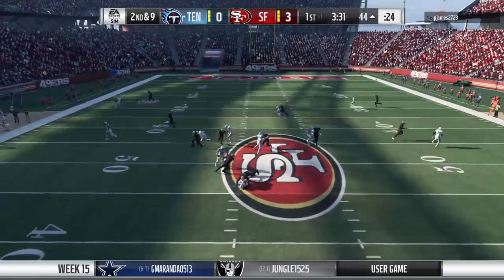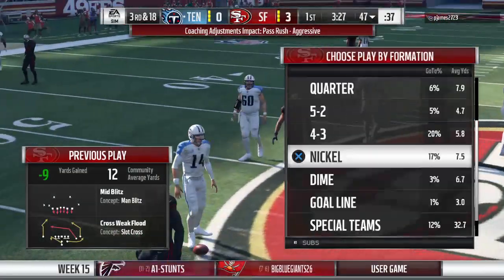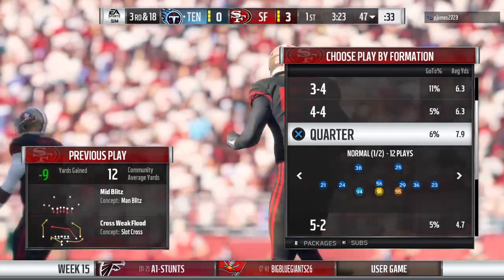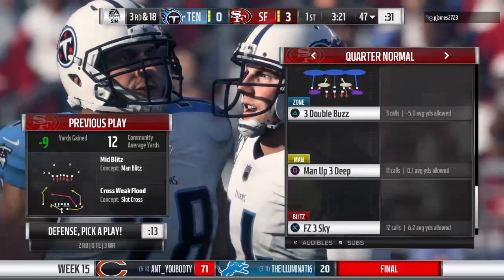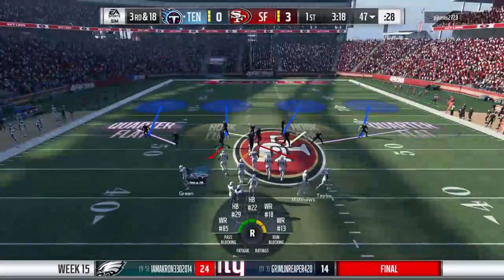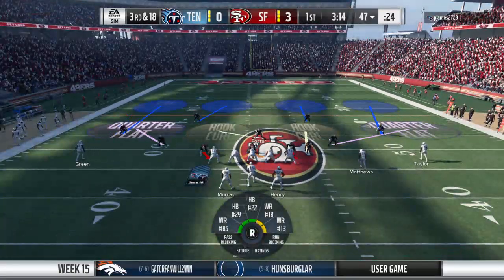Second down, Dalton under a heavy rush, and down he goes. Shaquille Riddick in there to bring him down, and that is sack number 17 for him now on the year. The Titans on third down. They've been okay, 2 for 3 thus far. This will be a tough 3rd and 18.